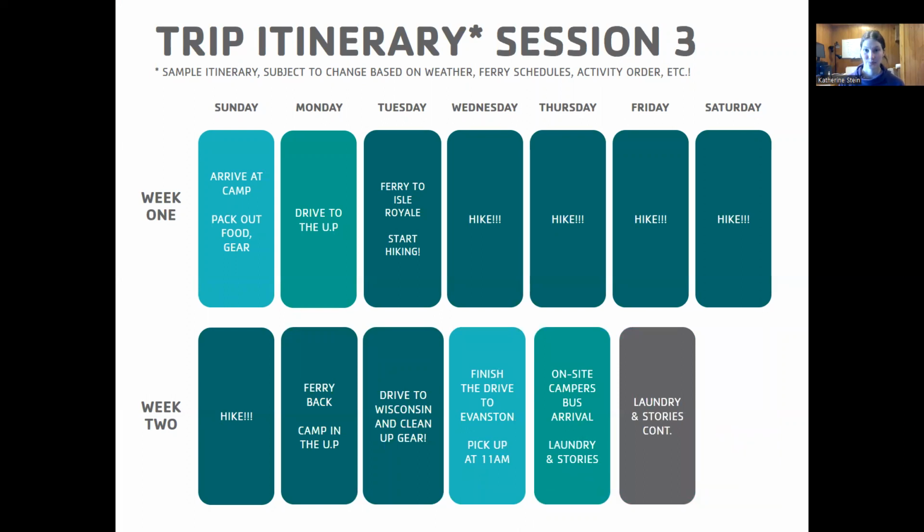on Wednesday. So even though your trip is a day shorter, you're still going to have just as great of an experience as any other trip, traversing just as much of the island as everybody else.